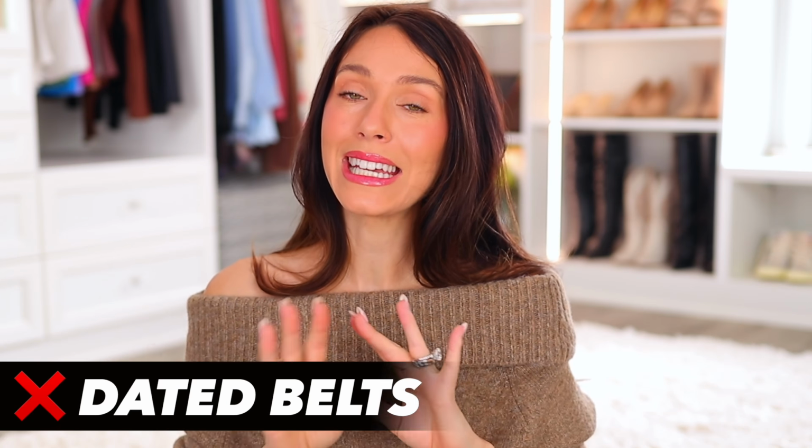Now let's switch gears here and talk about belts, or more specifically, dated belts. And this isn't the worst one. This isn't something that I probably noticed that much on people, but I think that belts are always in style, yet there's so many that are always out of style too. It's just like a constant rotation.